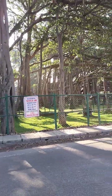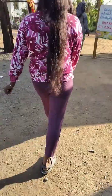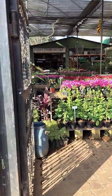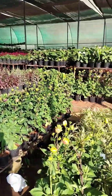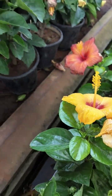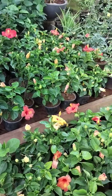Today we are going to a farm, a nursery basically. It's near Big Banyan Tree. So let's see. There are a lot of plants, flowers, etc. here. You can see it's a hibiscus flower. I just loved it. There were a lot of flowers like that.